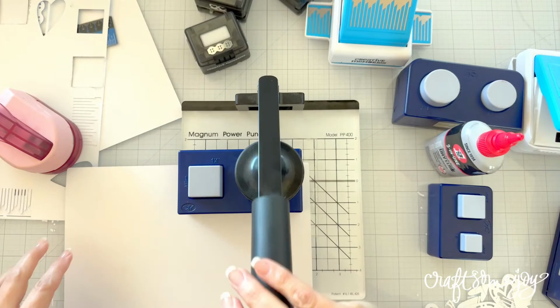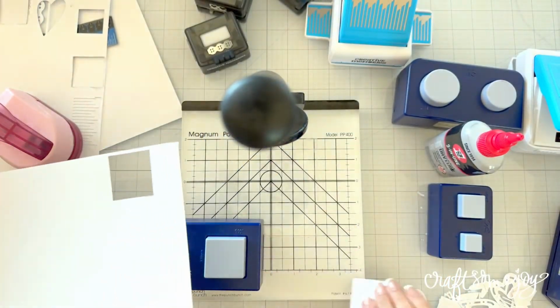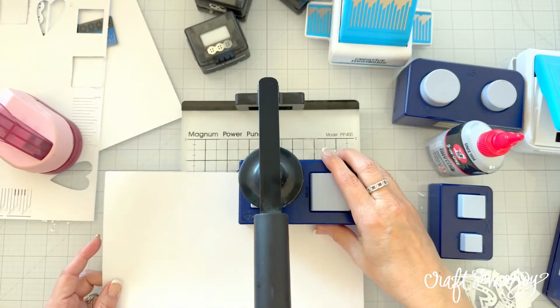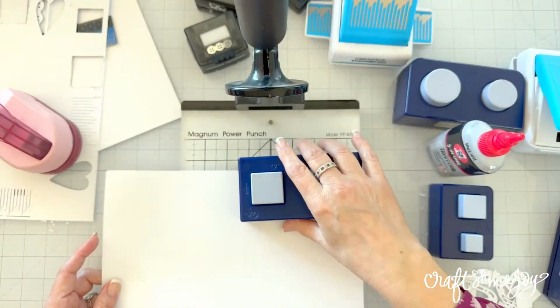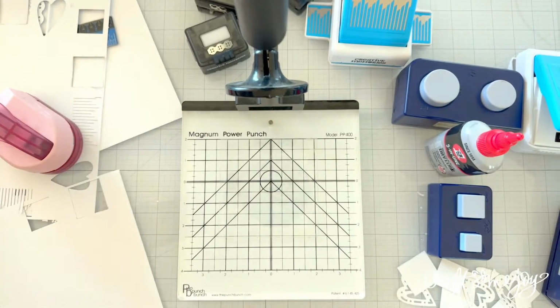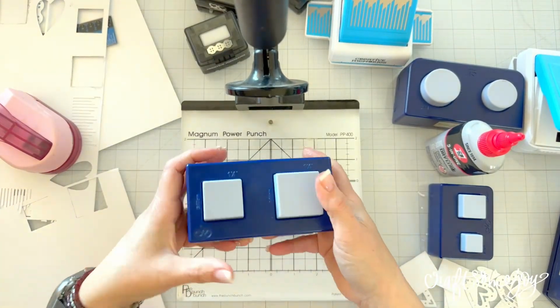So you want to kind of line up this round part here with what you're going to punch. And then, oh, talk about easy. Oh, now that actually was punching really easy now. Is that one that I put, I think that was one I did the lube in, right? Maybe it takes a little time for it to kind of soak in. But yeah, that was really easy to punch, at least with my Punch Bunch thing.